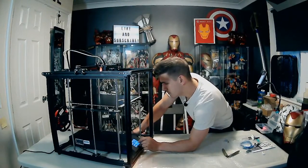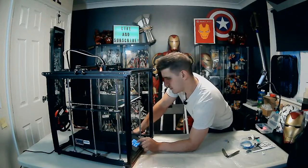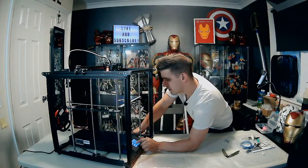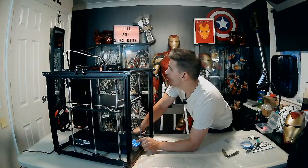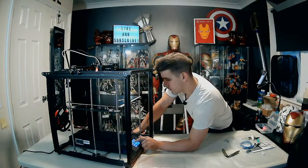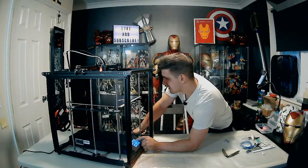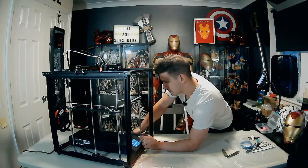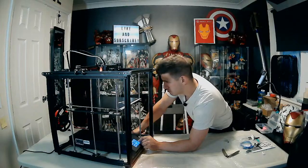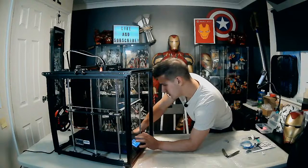So let's move my X. All right, there we go. So my X goes left. My X goes right, okay. Now my Y. Y goes forward, Y goes back. My Z. So my Z can't go up, it can only go down. Looks good. Everything moves in the way it is supposed to.